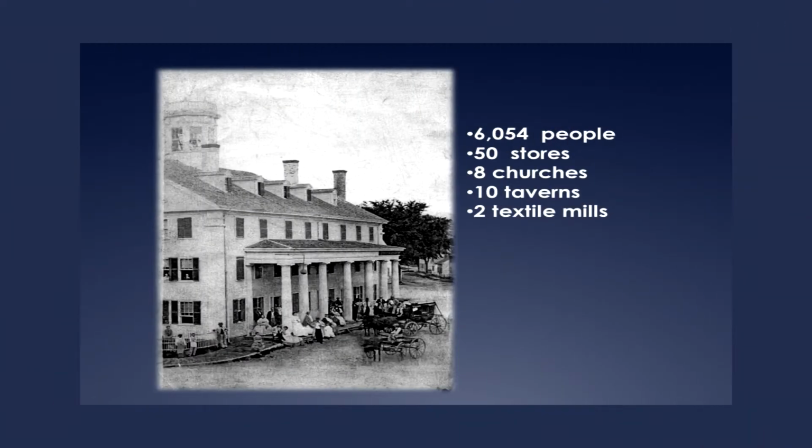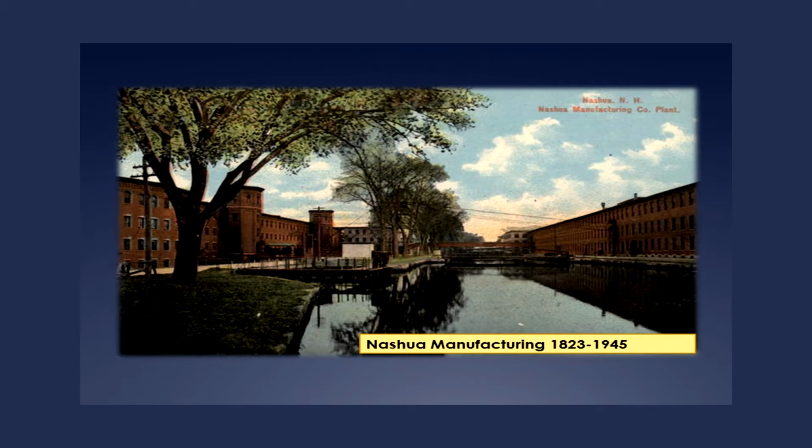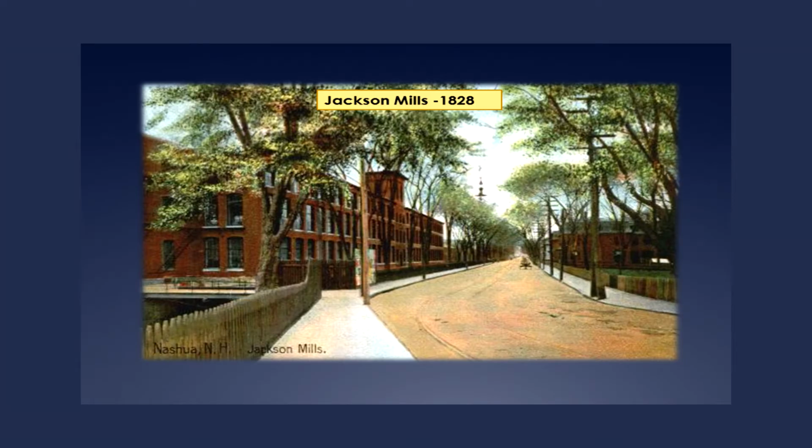So looking at Nashua in 1841, there were 6,000 people. And there were 50 stores in downtown. There were 8 churches and 10 taverns. So you can see who won out on that one. And there were 2 textile mills. And the 2 textile mills included the Nashua Manufacturing Company, started in 1823, and the Jackson Mills of 1828. So they were up and running by the time 1841 rolls around.